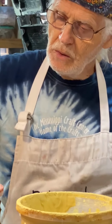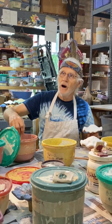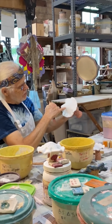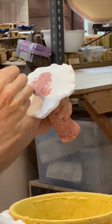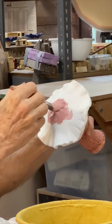So here we go, we're gonna paint this. This is the big secret, so watch close. What I'm gonna do, I'm gonna turn this way. See, there's like a little imprint I made in there with a stamp. And I just take it like this and just dab it on there. Just feel free, feel free.